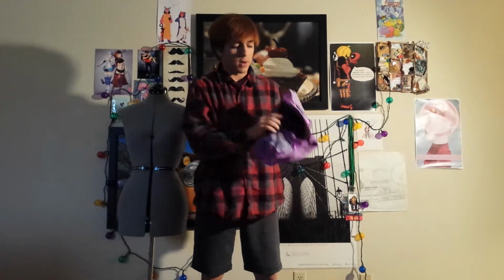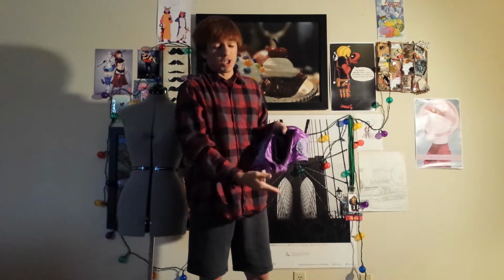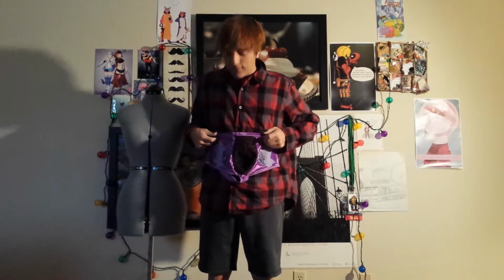Especially something like, let's say, this one. It's shiny. It has interest right in the crotch area. It has something like this on the side that gives it another interest. And it's something that really stands out from the flannel and the gray. It's something that really brings your eye to it, which is kind of the whole point of it.